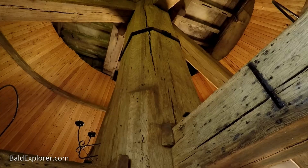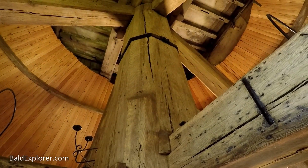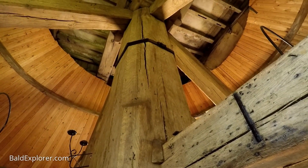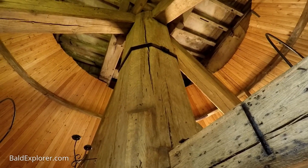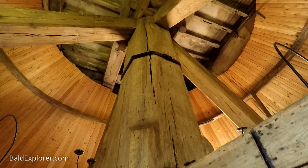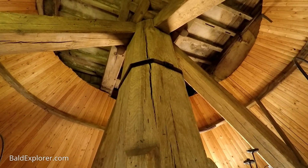Let's have a look upwards. You can see the post there rising above us up to the floor of the mill, where, do you know if any of the mechanics are still there? Apparently quite a lot of machinery and mechanics are still up there. Good gosh. Which I think is amazing. I'm guessing that people can go in if they have special permission with the owners of the mill to have a look. I think so, yes.